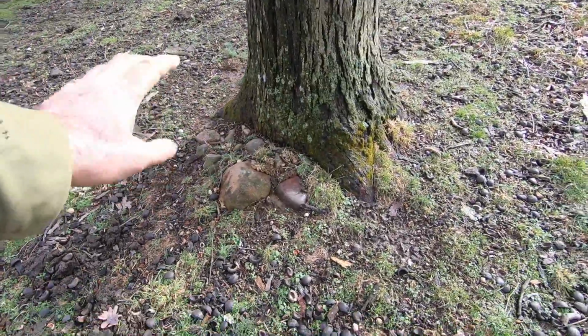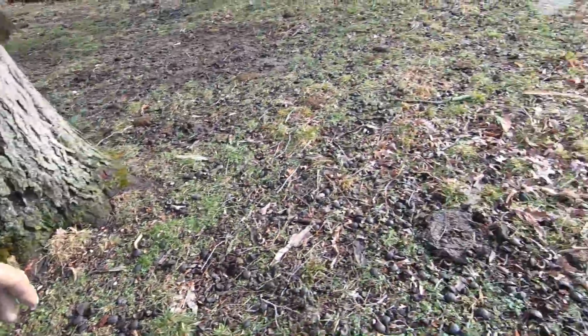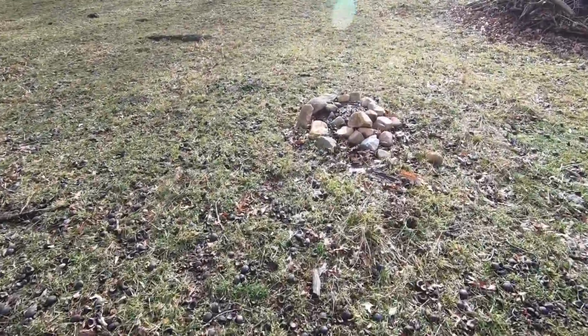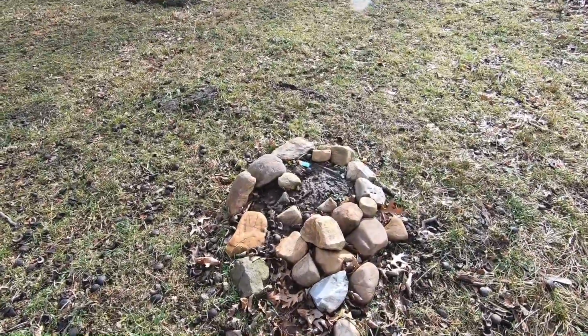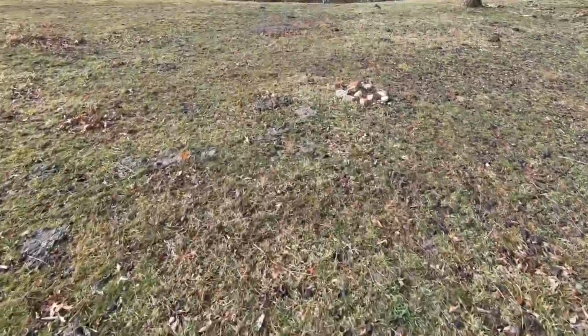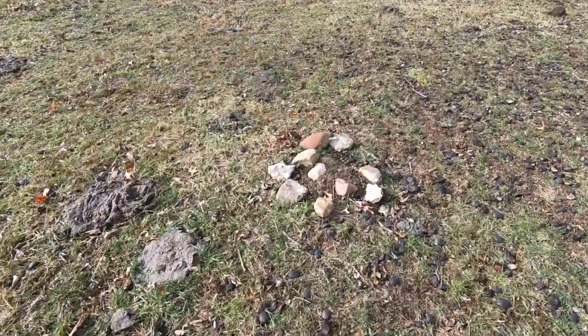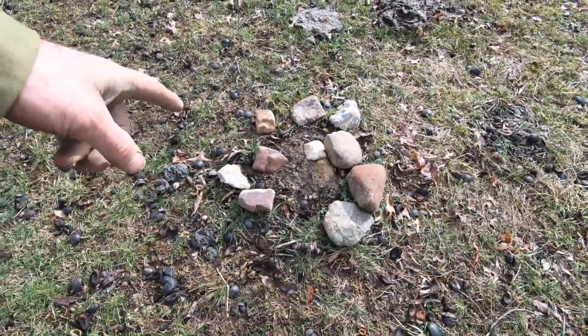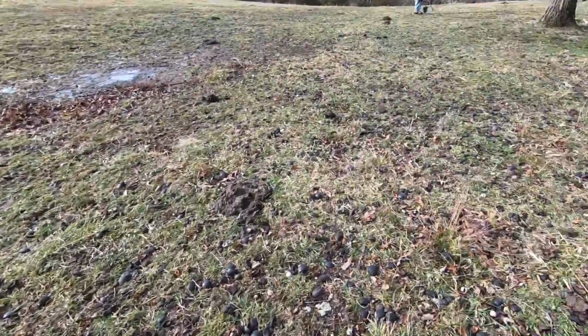Weird little pile of rocks there. That's man-made. Someone's camping up here. That's kind of weird. That's not too old, is it? Another camping spot over here. That's bizarre. You know, we camp right here. That's really bizarre. But yeah, let's look around a little bit more.